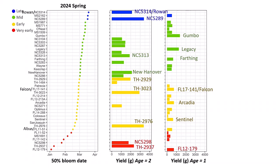And then we move on to the mid-season selections, and NC5315 and New Hanover did pretty well. And for one-year-old plants, Gumbo, Legacy, and Farthing had pretty good yield as well. And then if we move down to the early season selections, a lot of the Georgia collections, TH2929 and 3023, are the ones that stood out for their yield. And the younger plants from Florida, like Falcon, Arcadia, and Sentinel, performed pretty well last year in terms of yield. In terms of fruit size, the Florida selections had the largest berries, and the Georgia ones had very large berries as well. So that was an unusual year for us.